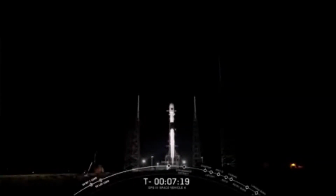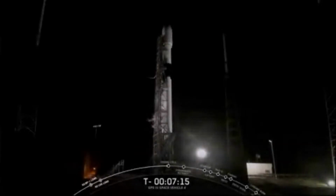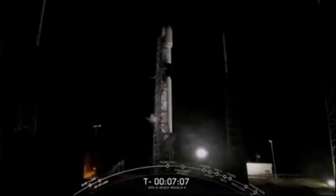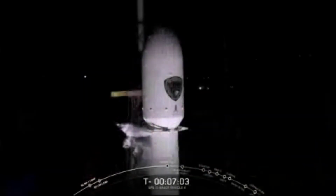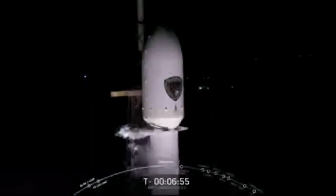Now, at 7 minutes, we're going to open the pre-valves between the first stage engines and the propellant tanks. We'll begin the engine chill-in sequence. This is where we cool the turbo pumps to avoid thermal shocks when we start the pumps at T-minus 2 seconds to light the Merlin engines. We've heard the call that engine chill has begun right on time.